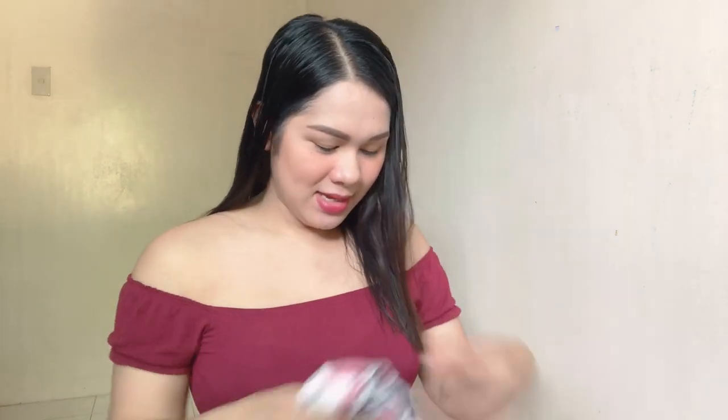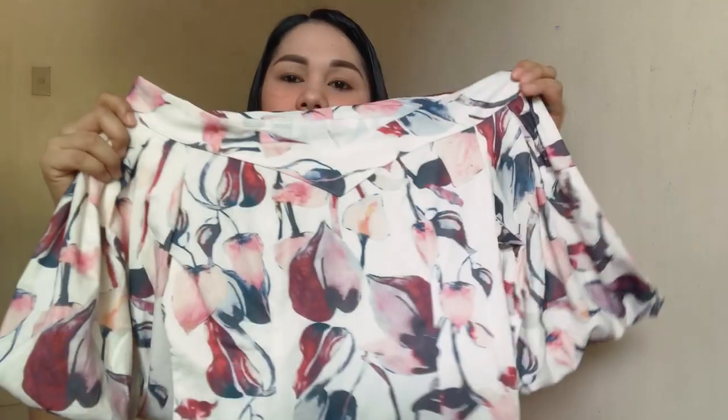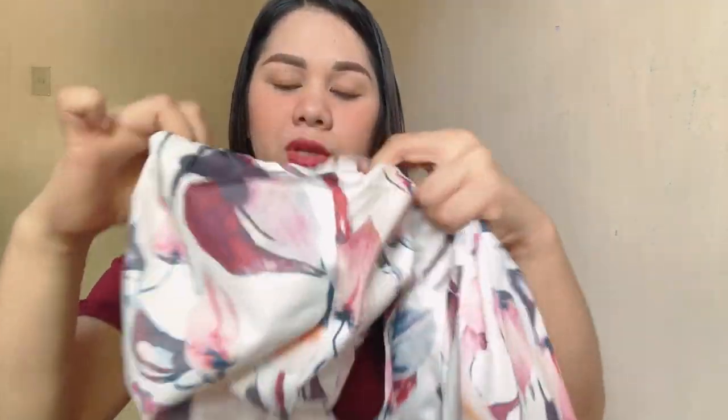Our fourth dress is this one. Still floral po siya. And very flowy po dito banda sa kamay. Stretchable po dito. Ay, hindi po siya stretchable. But I think it will fit from small to similar again. Pero stretchable po siya dito banda. Ayan ha, stretch po. So for sure, it will still fit from small to semi-large.